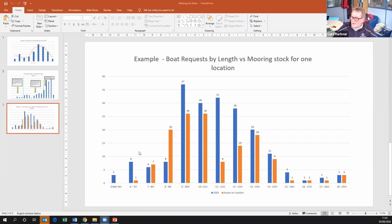And if you're down at this end of the graph here, you do the maths. Let's have a look. 8, 8, 16, 22. So 22 people down this end of the graph. You include these 25, and then you've actually got 28 berths available. So the stats are pretty good down here. There'll be quite a lot of movement down here.